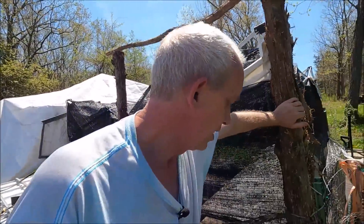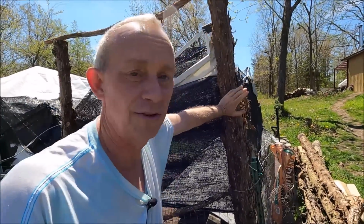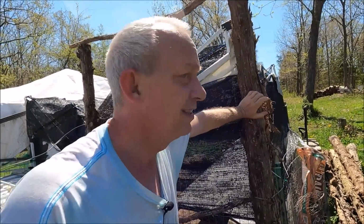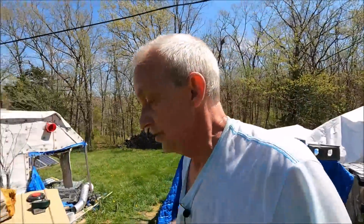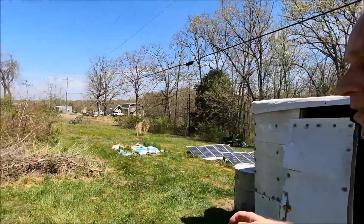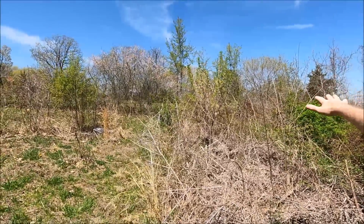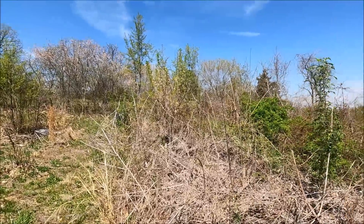So a few years ago, I was going to build a pole barn, kind of cover the wood. So I was cutting these down. Now, I didn't cut these down because I wanted the pole barn. I cut them down so we could have sunshine on our solar panels. All this here was grown up. It's still grown up, but imagine a bunch of trees here, and it was all blocking the sun.